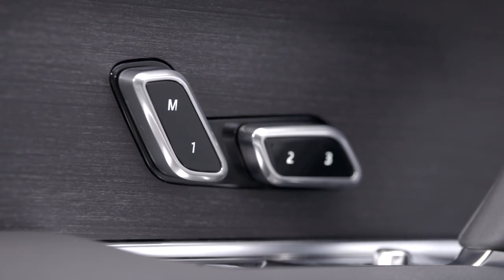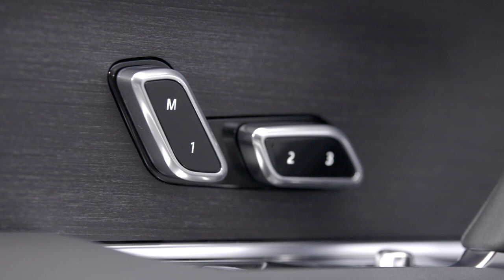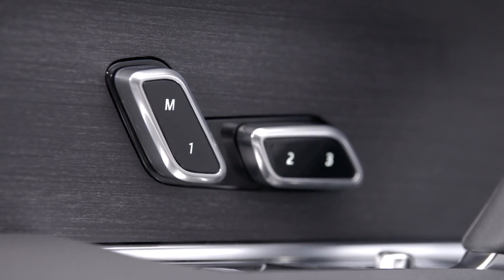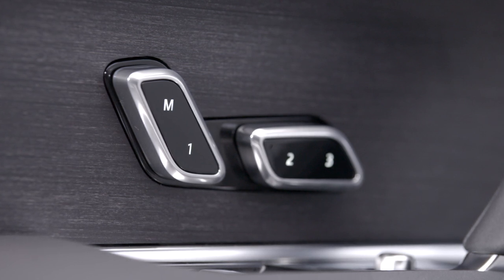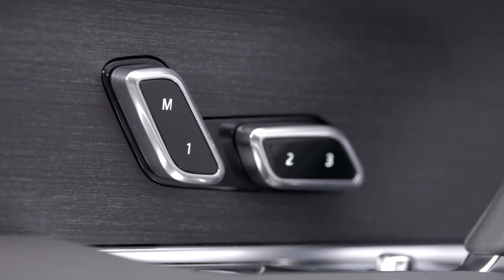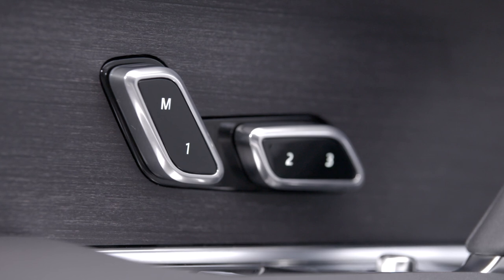Once you are happy with your driving position, you can store it to memory. So if you share the car with another driver, you can seamlessly switch between customized setups. Press the M button on the seat controls, followed within 5 seconds by the number you would like to save to. To recall your position, simply press that number and the seats and mirrors will return to your saved positions.